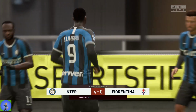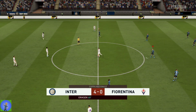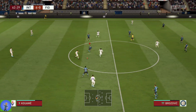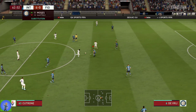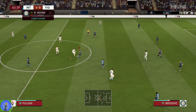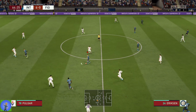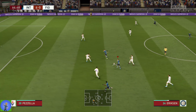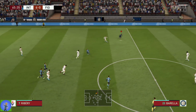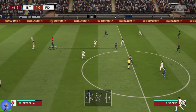It's turning out to be an embarrassing scoreline, really, as we're underway again. Pezzella, Pulgar. Substitution now to be made by Fiorentina. It's poor work, really. With his skill, here's a chance to have a run at goal and take the opposition on. They've got the ball back by that interception.